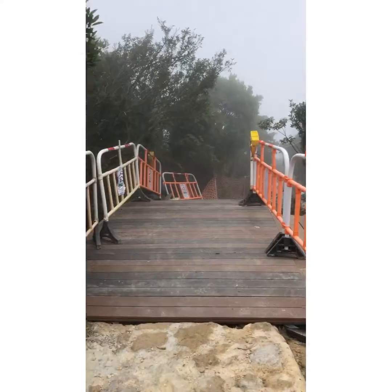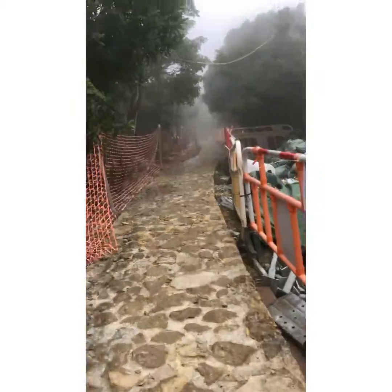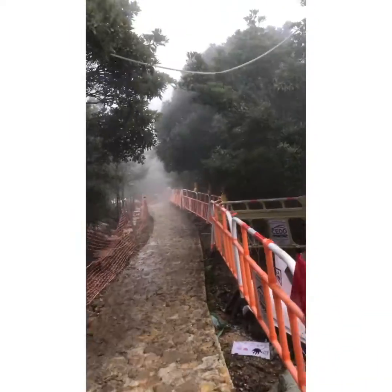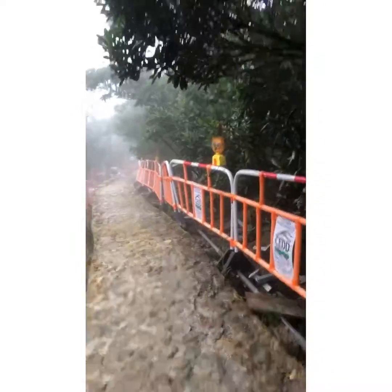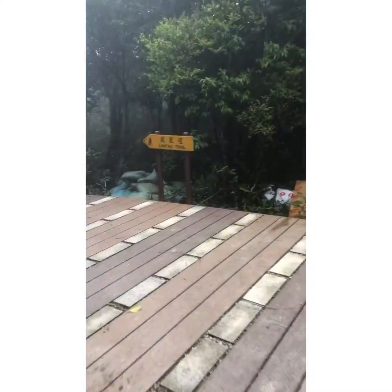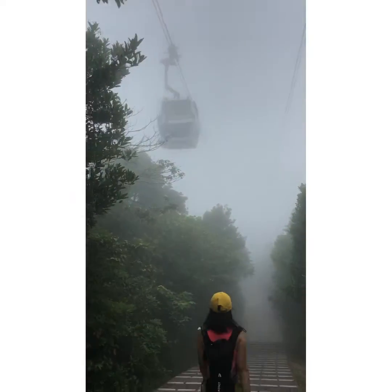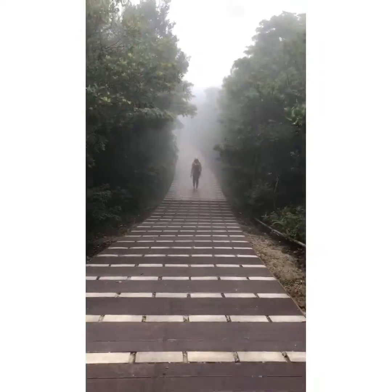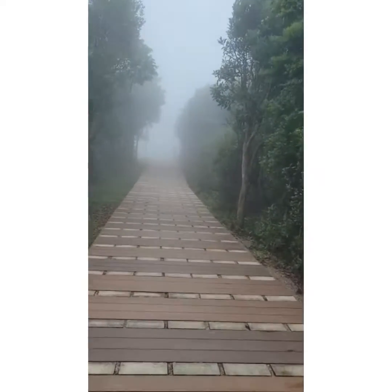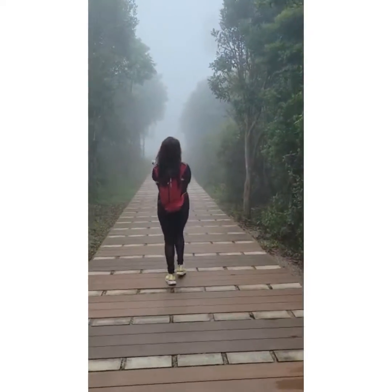So here we go guys, in this area there's work in progress. They are widening the pathway. Ta-da! Lantau Trail. We're heading to the Ngong 360 village. Guys, the cable car is so close you can almost touch it. It's too close to the ground.